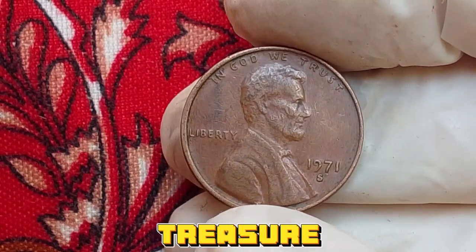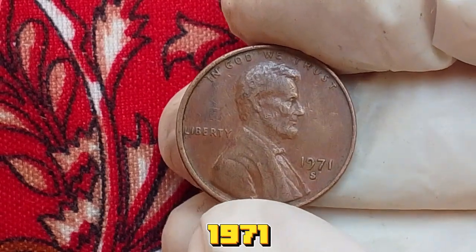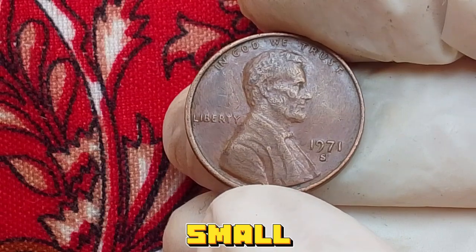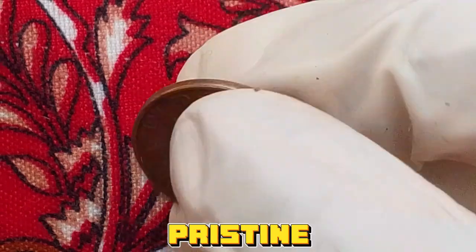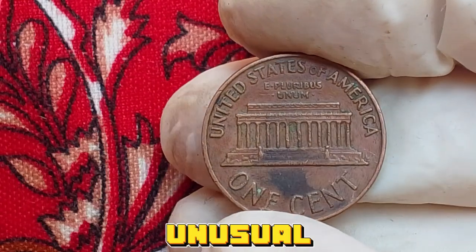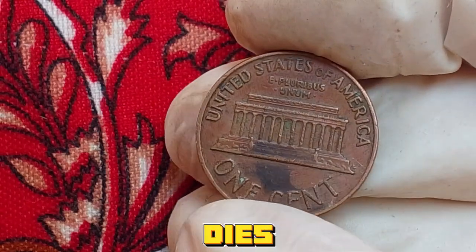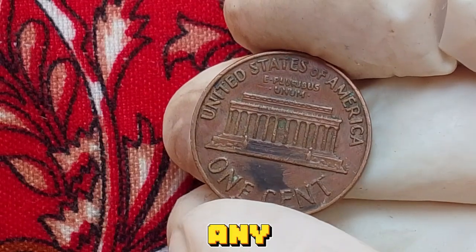Could you be holding this treasure without even knowing it? Here's what to look for. The date must be 1971. The mint mark should be a small s below the year. The coin should be in pristine condition, with no scratches or discoloration. If the coin looks unusual or highly reflective, it could be a proof coin. Look for potential double dies, off-center strikes, or any other strange features.